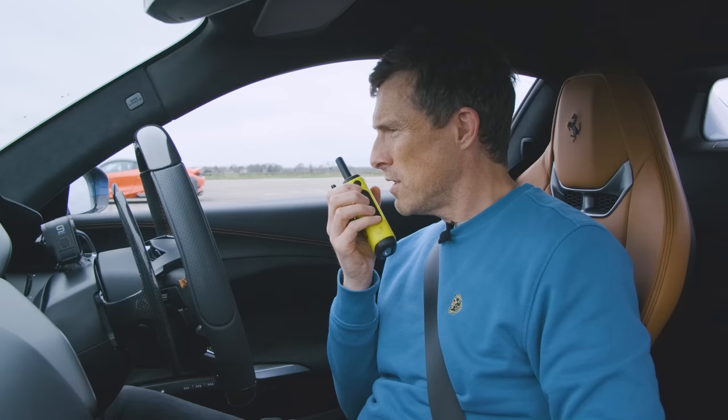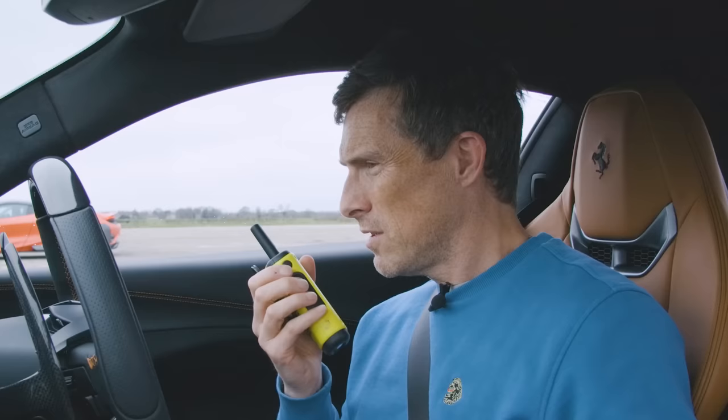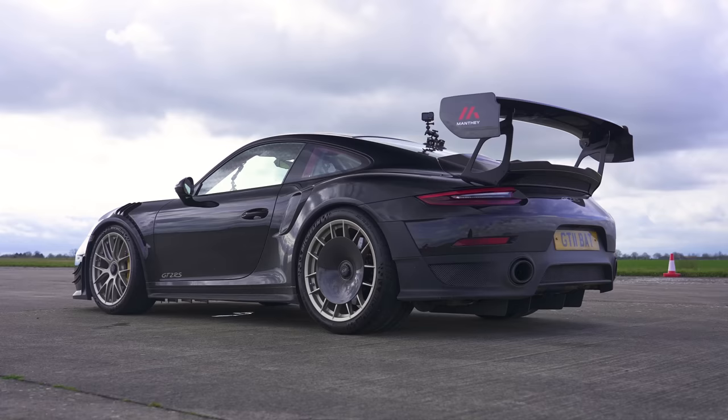Is that revving up? Is it revving up? Yes, a lot. I can barely hear myself. And did it rev all the way up to the red line? Yes, it does. Wow! I think they've stopped that with turbocharged Porsches. Oh well, I suppose it's a GT2 RS.